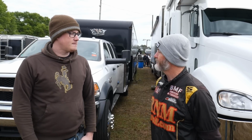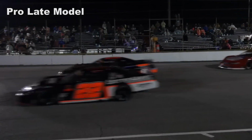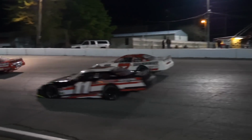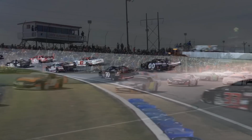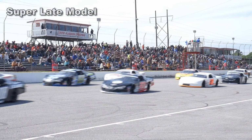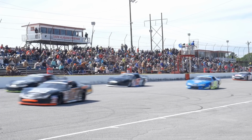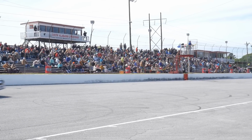Really the main difference is the motor. Pro late model's got either a Ford crate motor or a Chevrolet crate motor. They make roughly 420 to 450, 460. And then the super cars are normally between 590 and 610 horsepower. So, you know, about 150 horsepower different. But on the racetrack, it really only makes about 3 or 4 tenths different. So that's the difference, really.